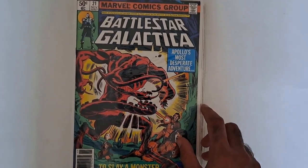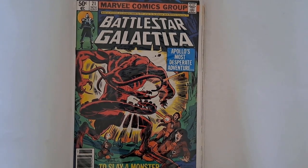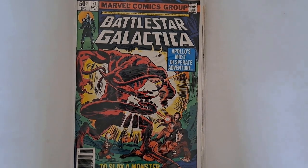Issue 21. Apollo's most desperate adventure to slay a monster to destroy a world. Issue 21 was written by Steve Grant and Walt Simonson, art by Brent Anderson, and inks by Klaus Janson, cover by the same team.